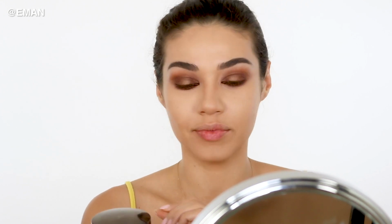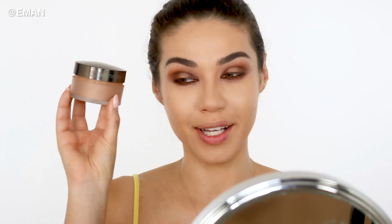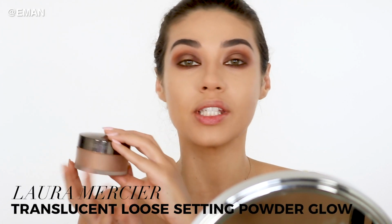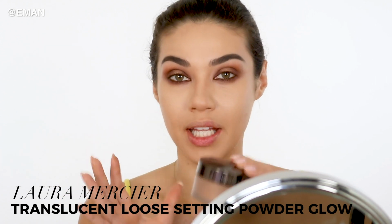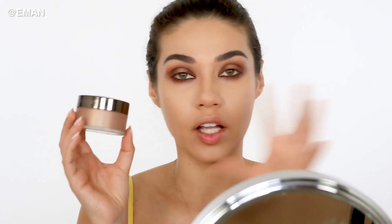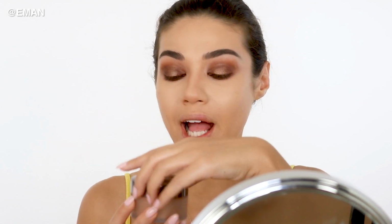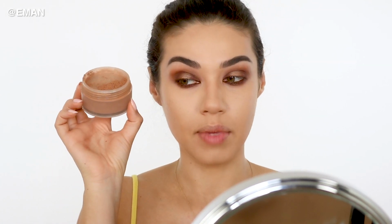All right, I set my whole face with powder, I filled in my brows, and now I'm going in with bronzer. So I want this look to be super bronzy because that is definitely part of the vibe for this. I'm not even gonna try to describe it again, but you guys know what I'm going for. So I'm using the Laura Mercier Translucent Loose Setting Powder Glow in Medium Deep. So this is their iconic translucent powder, but they came out a year or two ago with the glow version. So it has a little bit of iridescence to it. This works beautifully as a bronzer in the medium deep shade for myself or anyone around my skin tone.